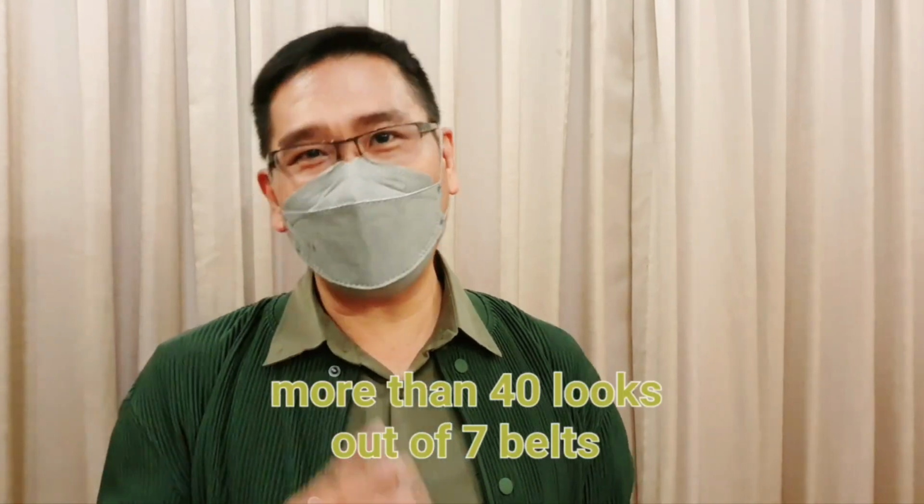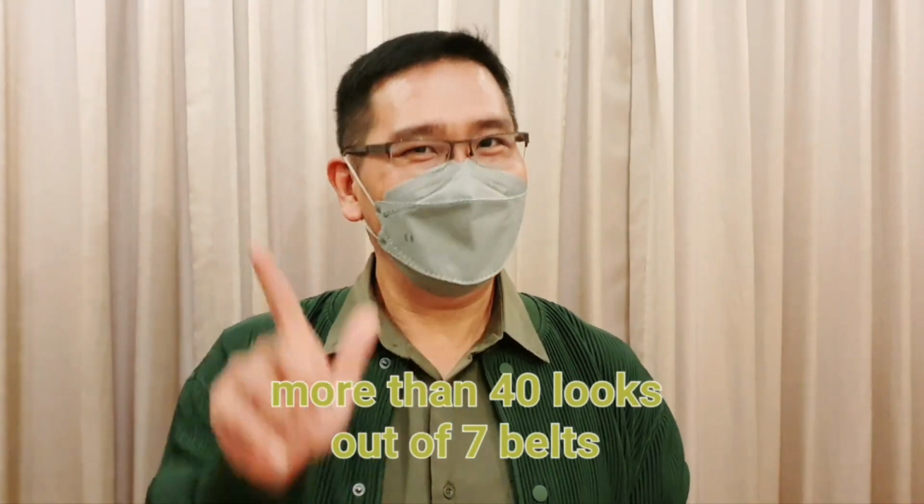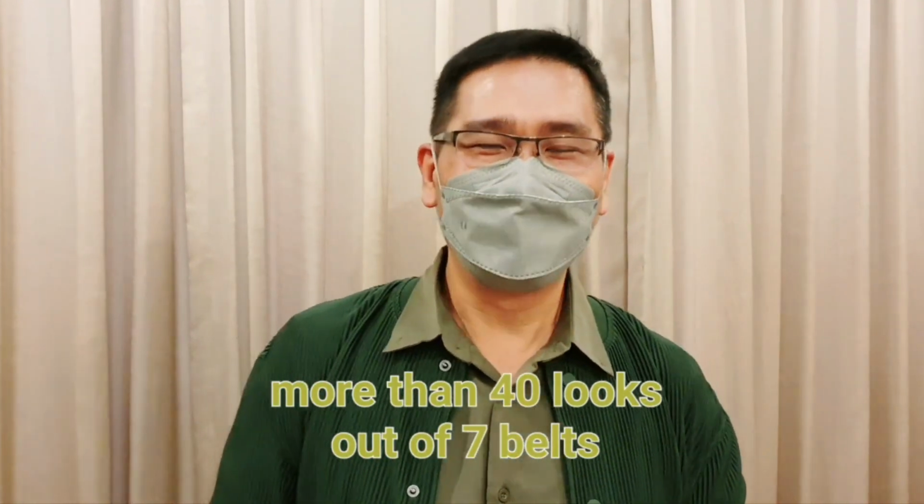Now what I'm gonna do today is to try to mix and match the 7 buckles from the 7 belts that I have. I'll try to create a combination, and to my surprise it comes to over 40 looks that I can get from these 7 belts from Louis Vuitton.